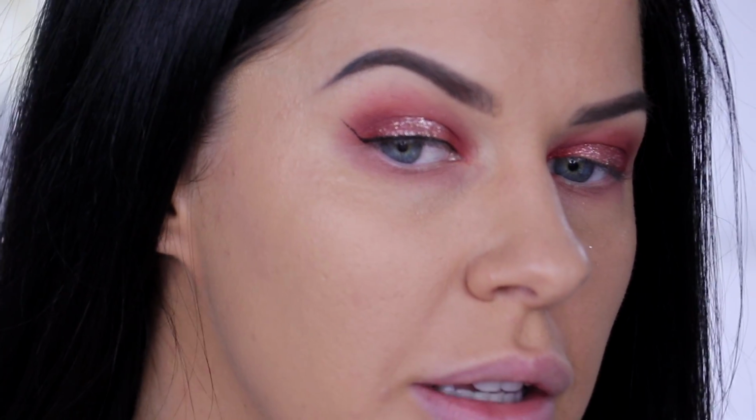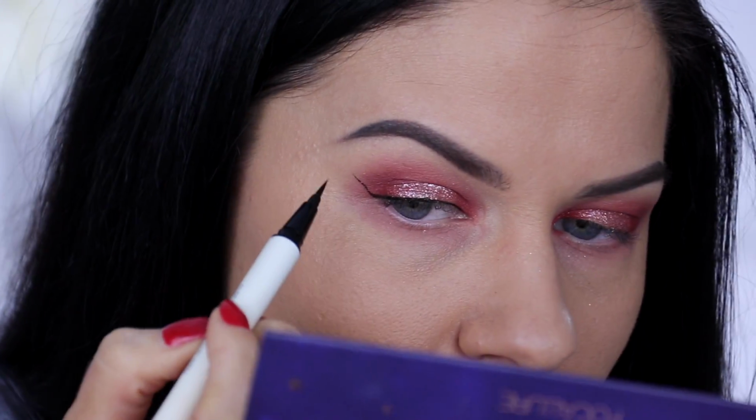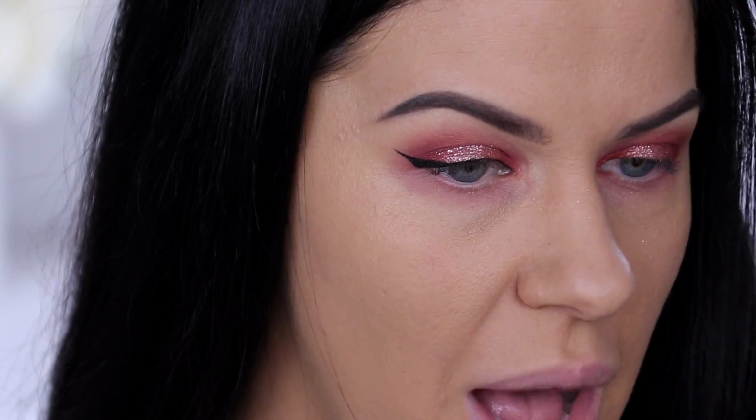Oh, wow. You get a very, very fine, sharp line. Damn. So I'm going to keep it on all day and I will update on whether or not it smudges. I do have issues with quite a few affordable eyeliners and they just end up smudging and transferring because of my oily skin.